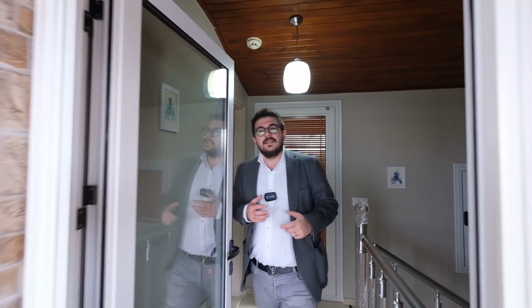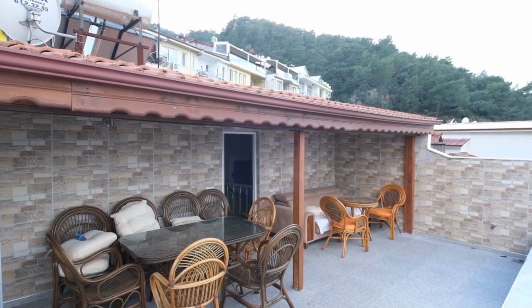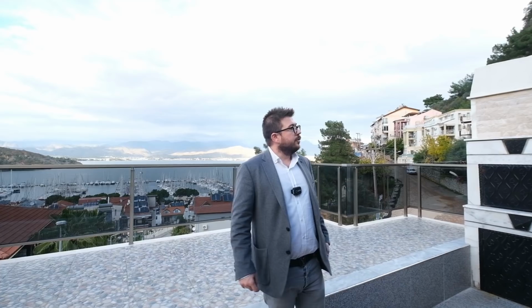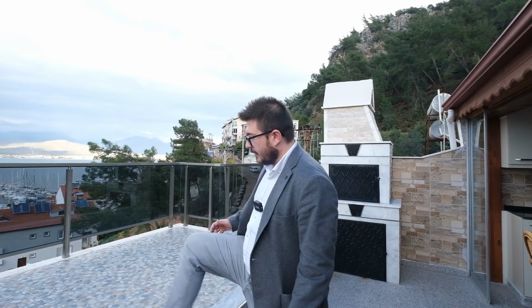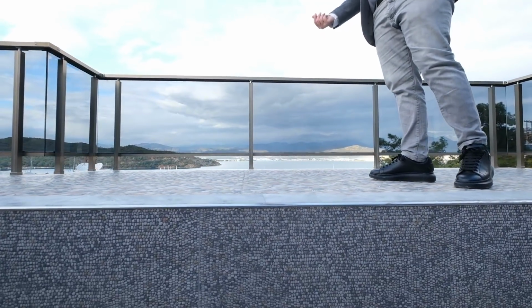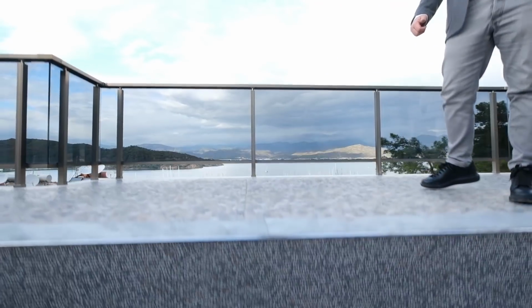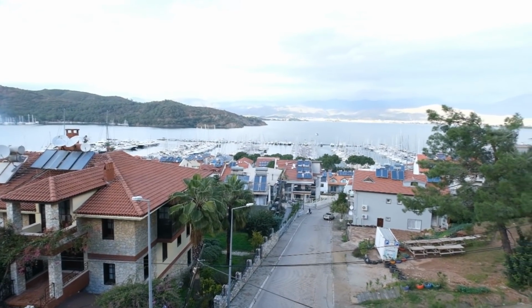And lastly, this is the best part of this house. Here you have a nice barbecue, on the corner one kitchenette, and the space is around maybe 50 meters square. I really like the pattern of the ceramics. It's like a seashell design. All the Fethiye sea views under our feet right now.